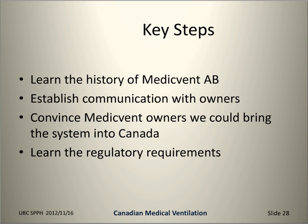We had to find out what the regulatory requirements were, so I talked to some of my contacts in the healthcare industry, and we found out that to bring this into Canada, we'd have to get Health Canada licensing, and have it anointed by Health Canada, and the fans and any other electrical parts would have to be CSA certified.